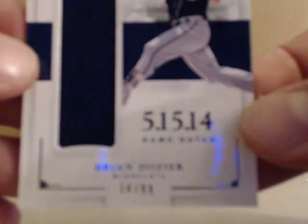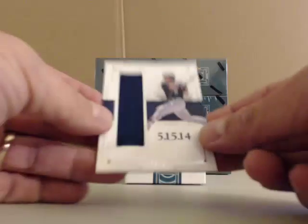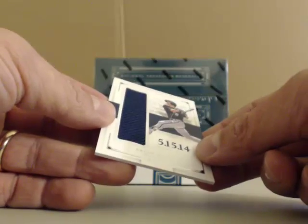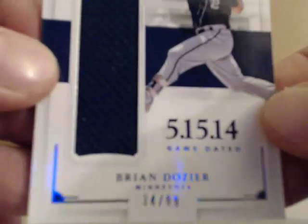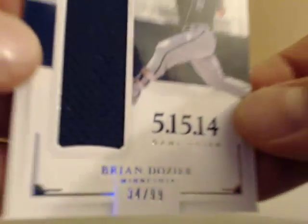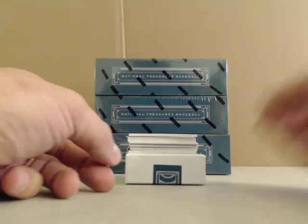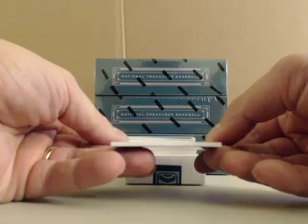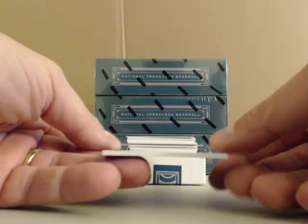34 of 99. Let's get the focus in here. Come on. Well, anyways, Brian Dozier, Twins, game dated jersey. There we go, 34. And check this out. We got a one of one. Ready? We already know who that's going to.